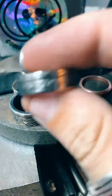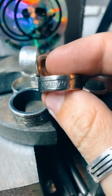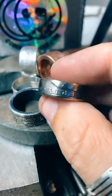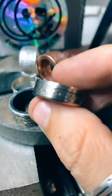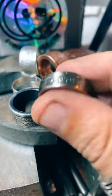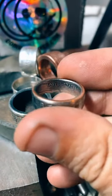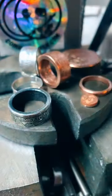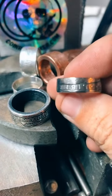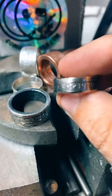This is a pretty cool one. I just did this earlier this week. This is a Susan B. Anthony dollar coin ring, 1979, and it's got this really nice edge to it on the inside and the outside. It's got some nice stars as well, and very pronounced Liberty and the date.